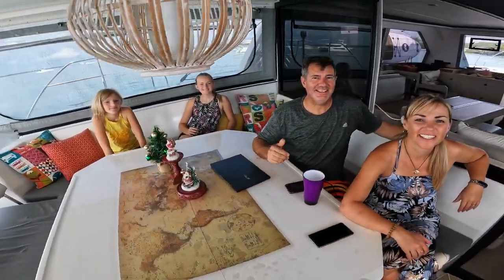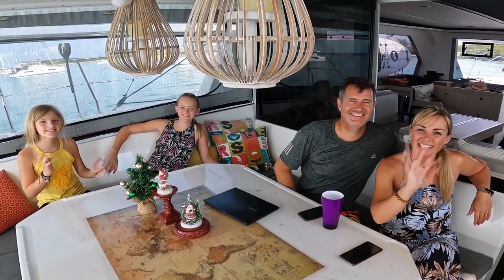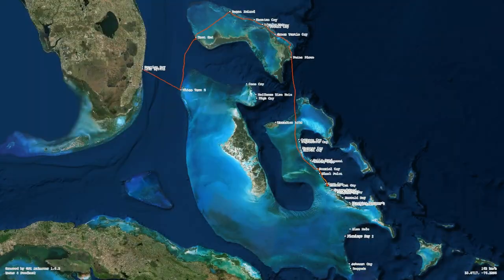Okay, let me properly introduce the family. From left to right is Megan, Kayla, Evan and Milani. And this week we bring you the second leg of our family trip all the way down to Ghapi.